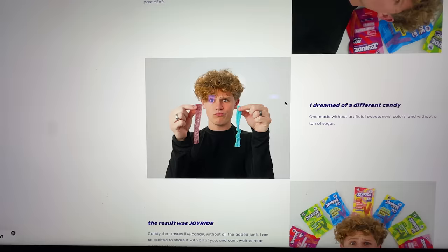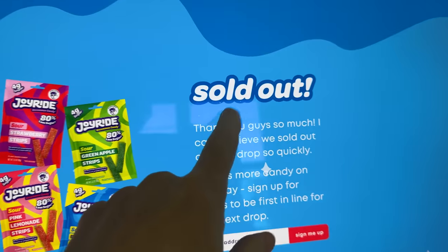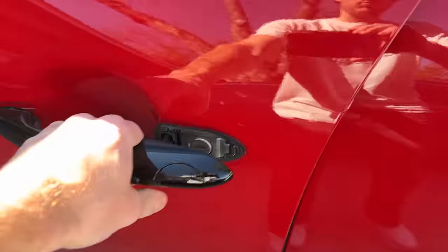Okay, so in order to make a commercial, I actually need a product to make the commercial about. And after brainstorming for a bit, I had the idea to make it for my friend Ryan's new candy company called Joyride. However, there's a problem. The candy's sold out, which basically leaves me with one option. That's right, go directly to the source.